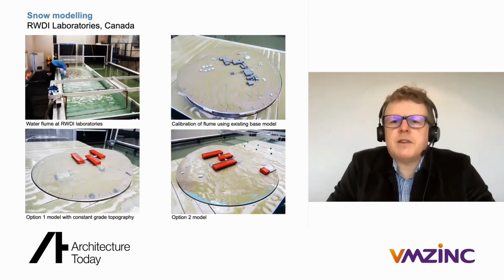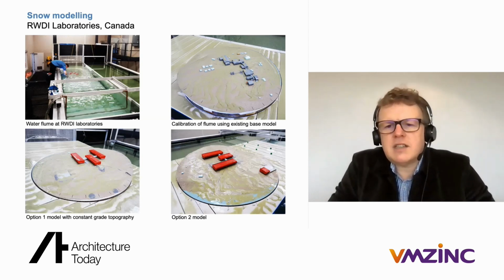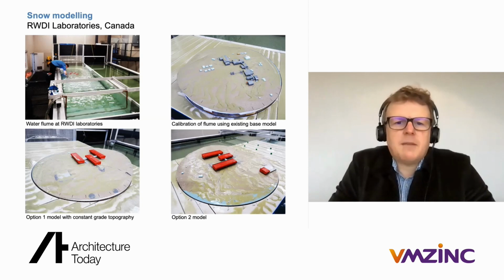To calibrate this, we put in a model of the existing base, which you see top right. And when we were happy that the sand was drifting around the buildings in the same way that snow would, we then put in some of our variations to see how the buildings would perform. And we tried different configurations. It's a highly iterative process to come out with the optimum arrangement of buildings relative to each other to determine the site layout.